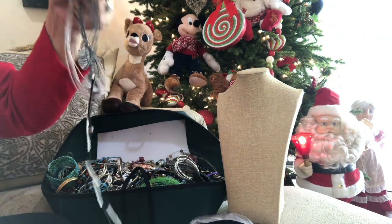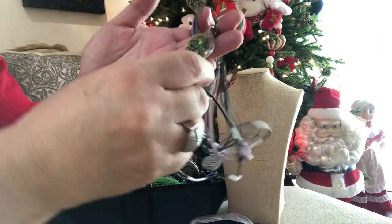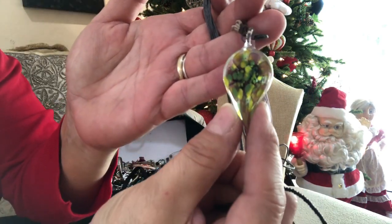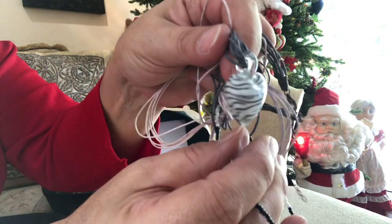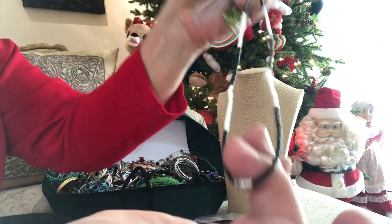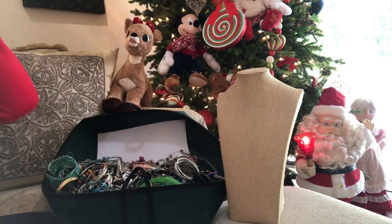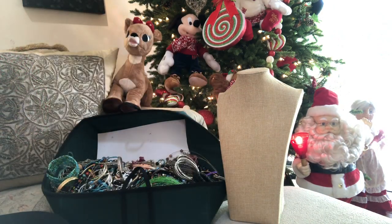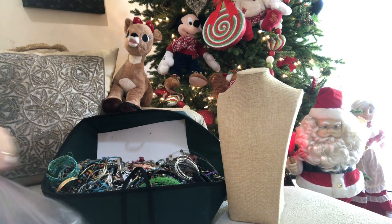This one looks like it's 3 pieces tangled up together. So I'm just gonna include all 3 pieces. So that's 10, that's 11, 12, and this little beaded one can be a freebie. Okay, so that's 12. And let's keep going.